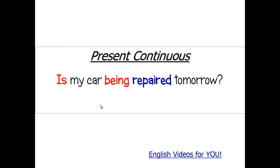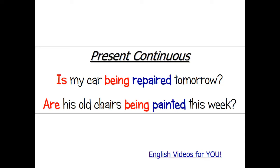In the question form, then we can see that we have the compound verb is being. We take the first part of the verb, is, and we put it in front of the subject, my car. So then we say, is my car being repaired tomorrow? In the plural, we do exactly the same. We take the are and we put it in front of the subject. So, are his old chairs being painted this week?